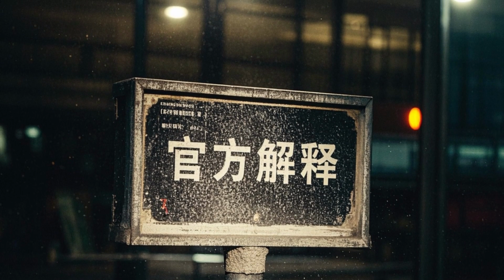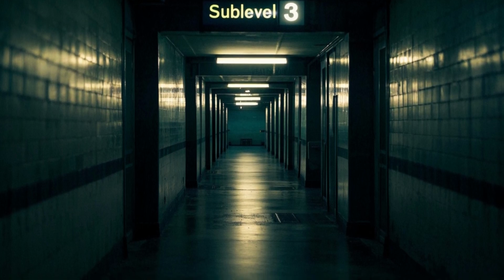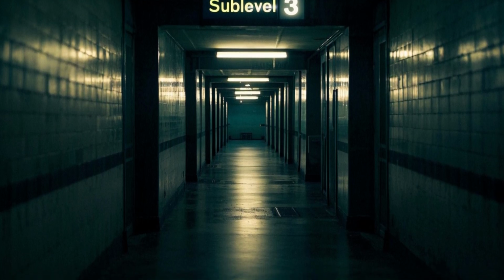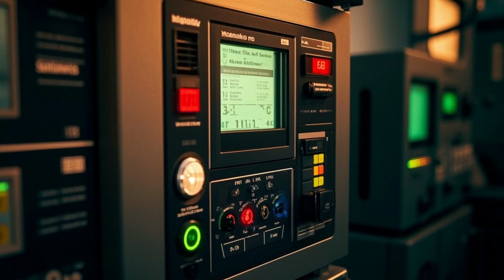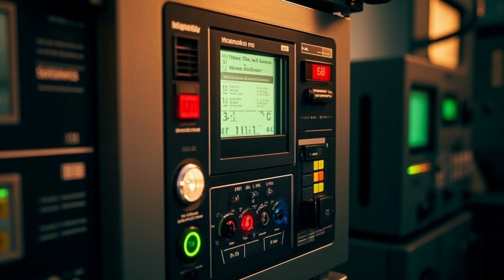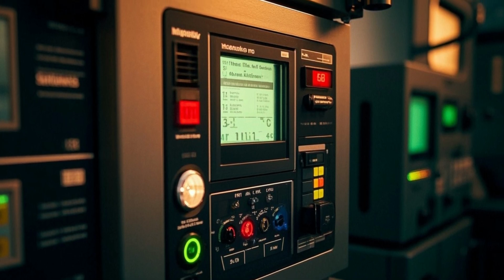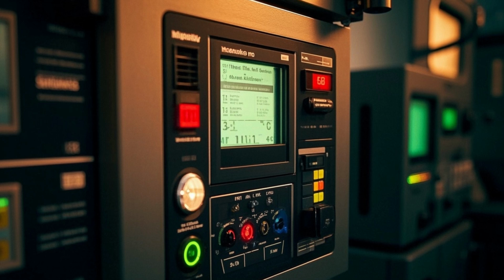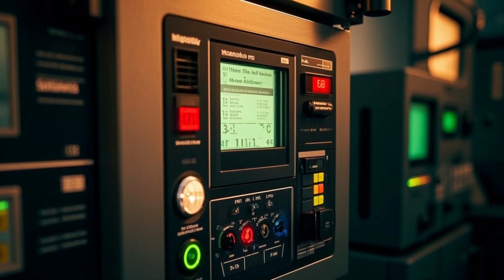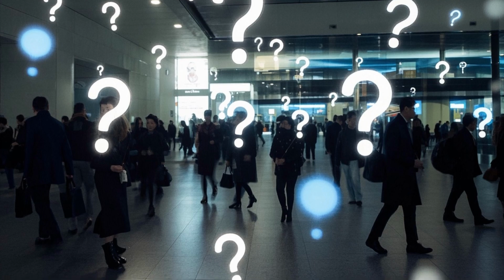None. In 2001, an independent engineer named Malcolm Davies was hired to inspect the HVAC and atmospheric systems in Sublevel 3. In a report that was later leaked, he described a network of climate control nodes capable of regulating air composition room by room, not just temperature and humidity, but oxygen and CO levels, and even trace gas emissions. Why would an airport need that?